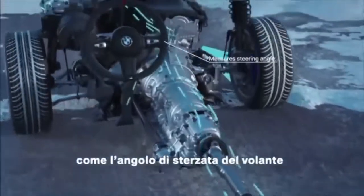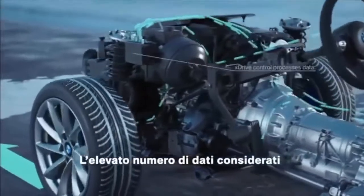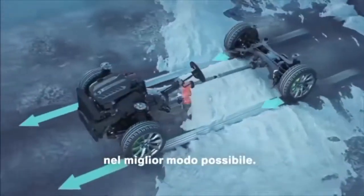Besides this, other factors are measured as well, like the angle of the steering wheel and the push on the gas pedal. The variety of data ensures that the system reacts to a given situation in the best possible way.